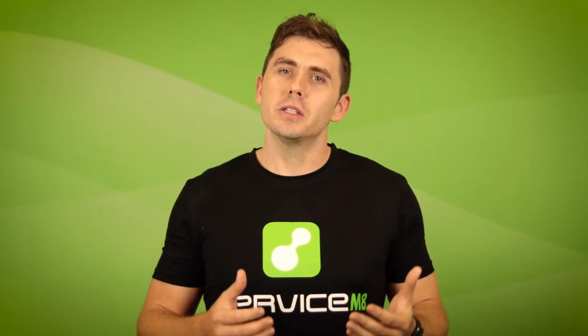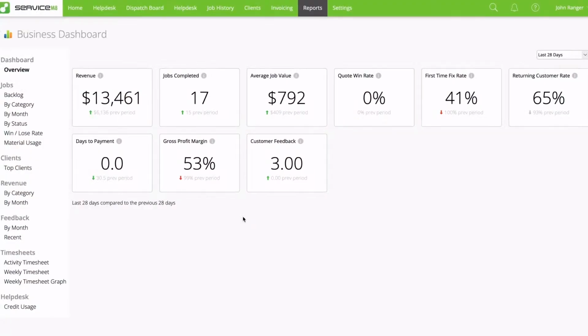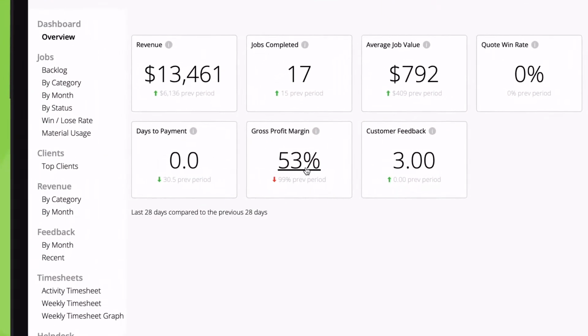And finally, it's important to review if the labor you've allowed for in your bundles covers how long the job actually takes on average. Using the profit report we mentioned earlier, you can quickly find jobs that have lower profitability.